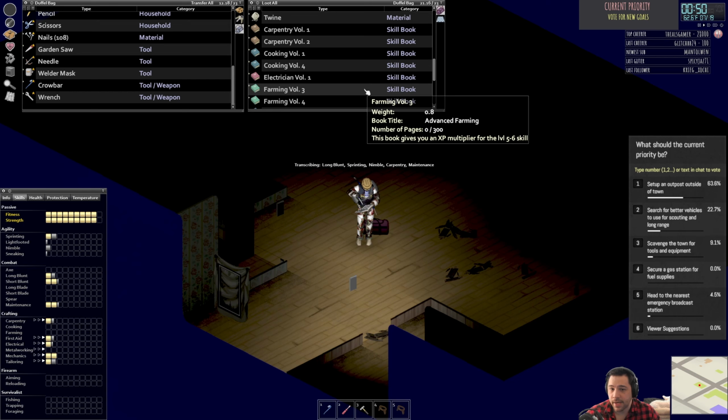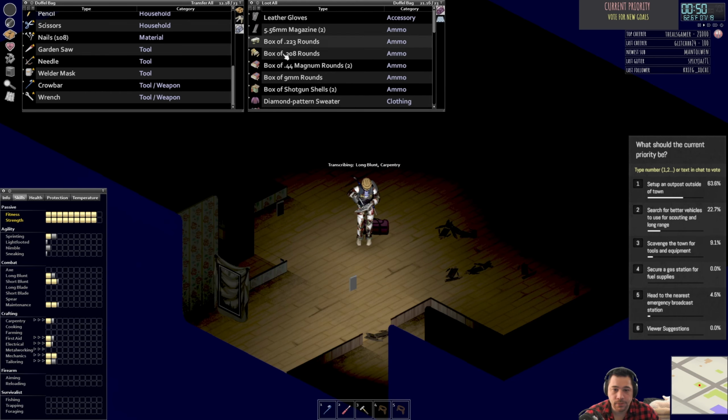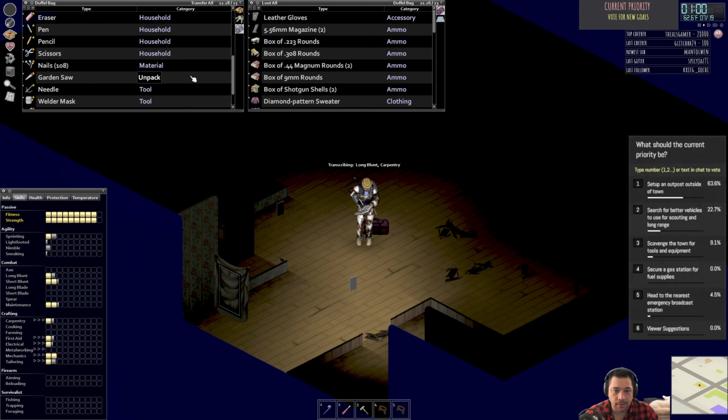And it looks like you guys want me to set up an outpost outside of town. So what I'm going to do is allow you to sort of vote on potential outpost locations. I don't plan on driving very far. It's just going to be just outside of town, West Point.